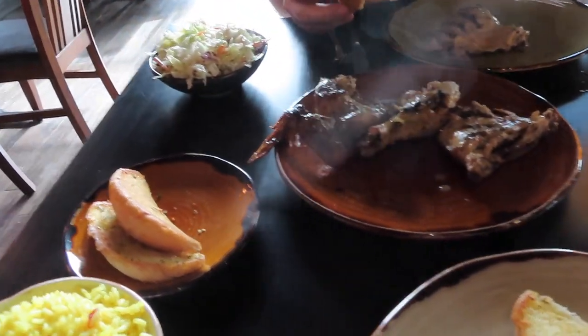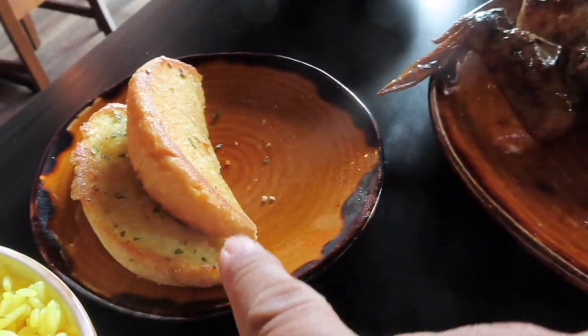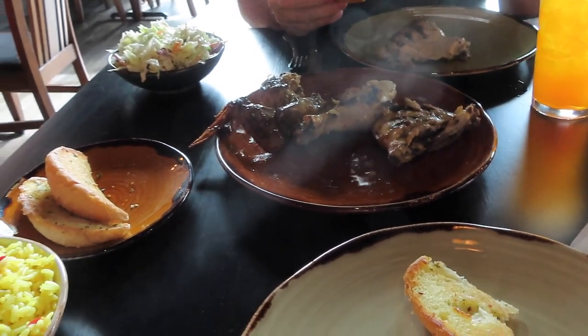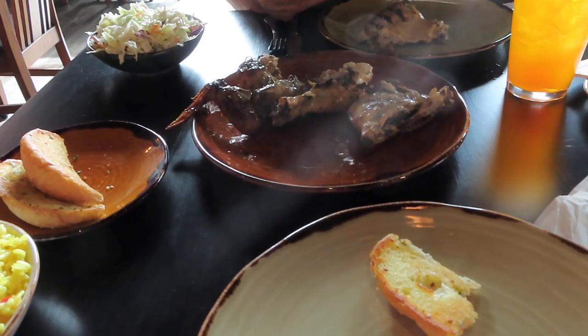Okay, we ordered half a chicken. Got four pieces. Look how big this coleslaw is. The rice, garlic bread, absolutely delicious. So, again, day two here in Calgary, and we're eating at the same chicken place.